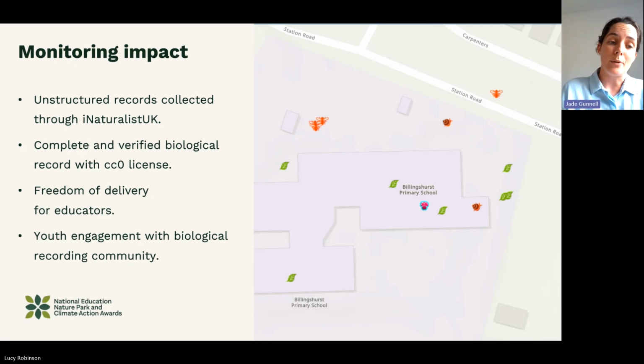What's also really valuable, and we've got anecdotal evidence of this, is young people then get to become aware of and engage with the biological recording community, seeing those identifications and verifications coming through. And we've heard that the young people find it really enjoyable to see, particularly when their teachers have been proven to get their IDs wrong and someone's corrected them. Next slide, please.